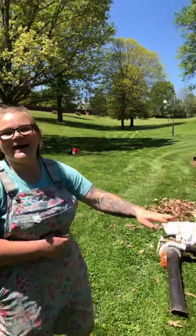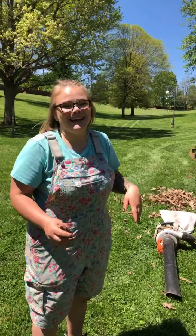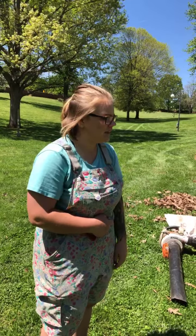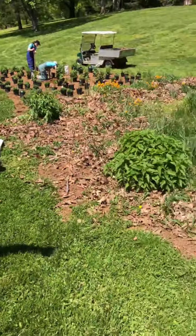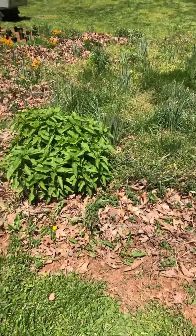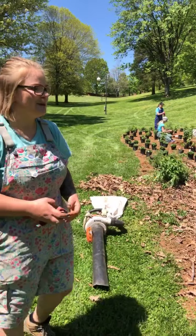Being in this low spot, it collects a lot of leaves, so it was free mulch, and now we're just going to thin them out a little bit so the stuff can start coming up. And it looks like we already have a couple little honeybees coming in. Oh, she's under stuff now, but I saw a dragonfly earlier, so it's been pretty cool.